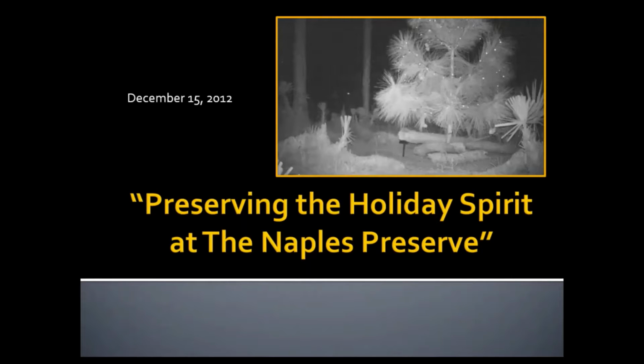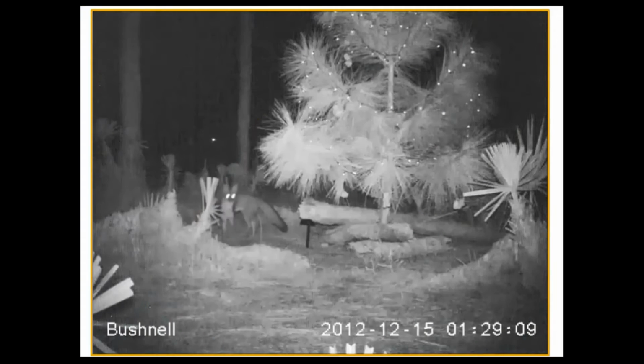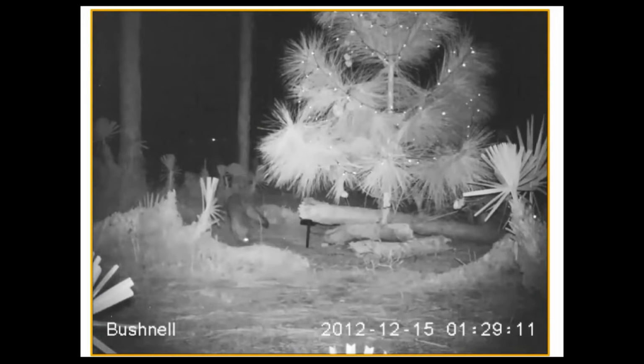One of the really cool activities we have at Preserving the Holiday Spirit is we have fruit on hand, and the people that attend can make fruit ornaments for a Christmas tree that we have out in the woods. I'll go out at night, hang the ornaments, and then we use our wildlife cameras on the Christmas tree to see what comes to get the ornaments. And then people can come in the next day and view the video.